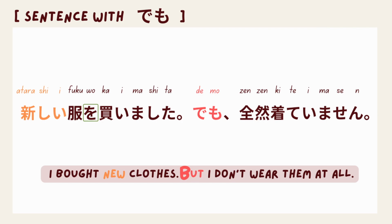the sentence is separated into two. The exact translation of the sentence with demo in English will actually be like, I bought new clothes, period. But I don't wear them at all. But with a capital B. Alright, let's dive in.